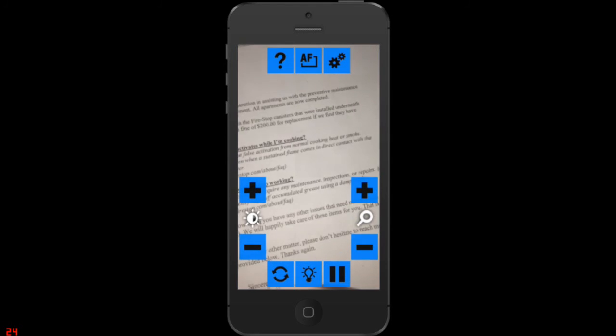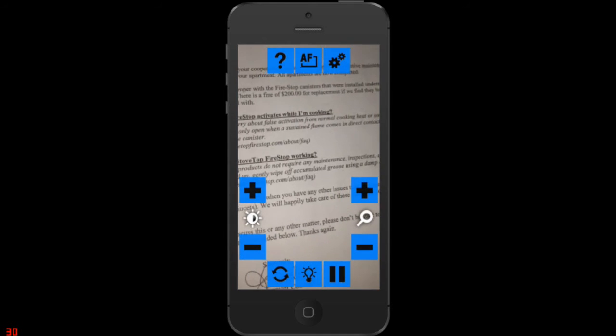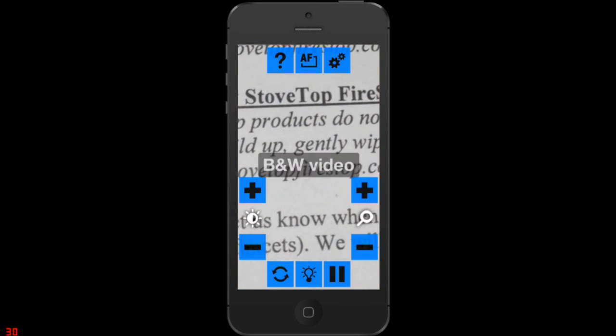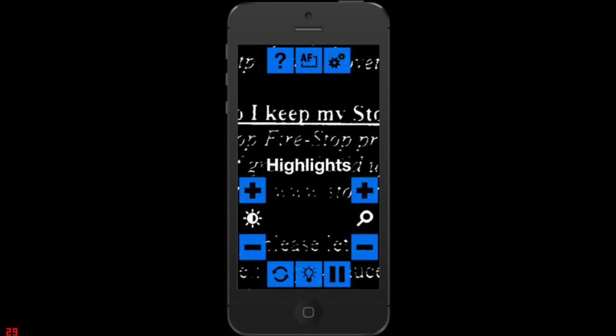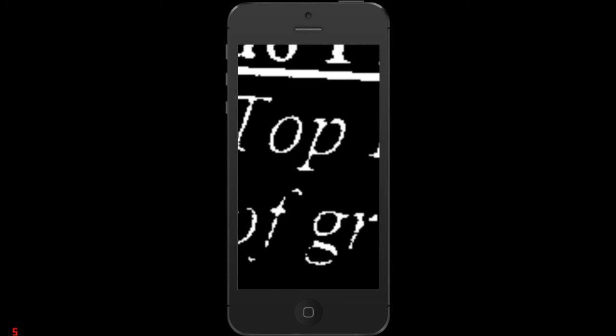I'm going to kill VoiceOver again, and I am going to pinch to zoom, and I am going to switch modes. Now we've got black and white, and there we have high contrast. So I'm going to zoom in a little bit more. Now here is what I was talking about. Look at that, that is very flickery. You're not seeing things.